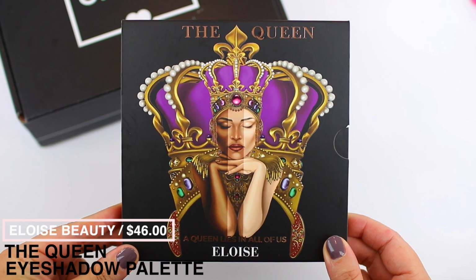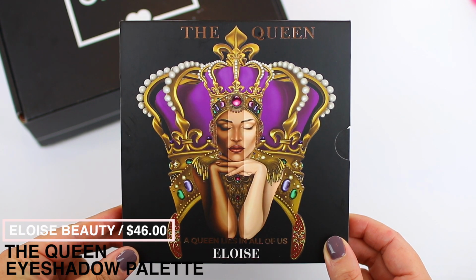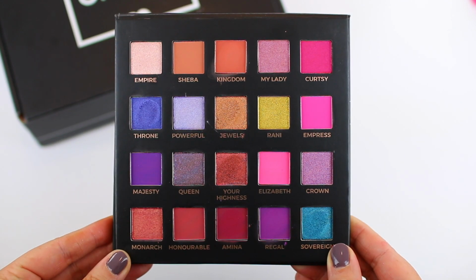Again, I do like trying new skincare products. I do see a palette in here, so I'm going to go with that one next. So this is by the brand Eloise, and this is called The Queen. I'm excited to open it. I feel like it's going to have jewel tones just based on the packaging, so let's see.